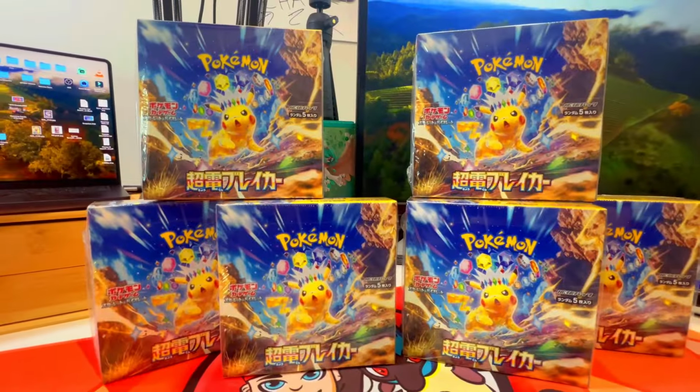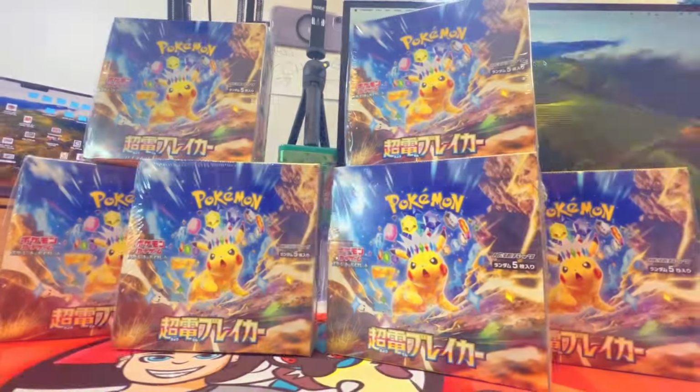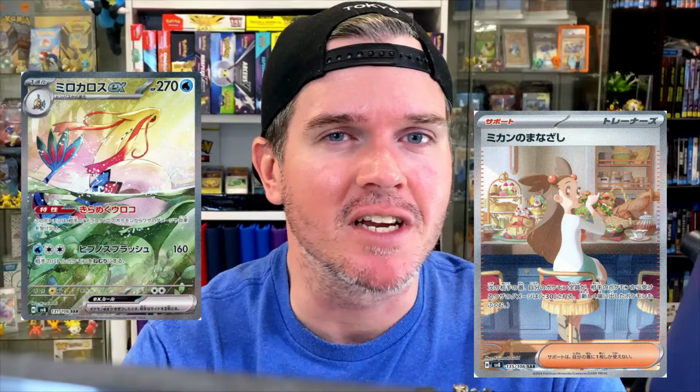The latest Japanese set has been released. It is Super Electric Breaker, and it is headlined by none other than the Electric Mouse himself. There's a bunch of other awesome Pokemon in this set, guys. Some beautiful SARs. Let's waste no further time and get cracked straight into it.